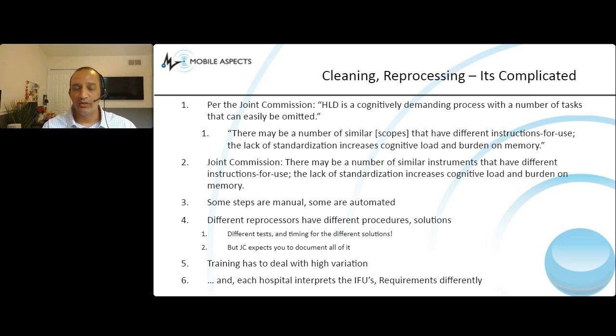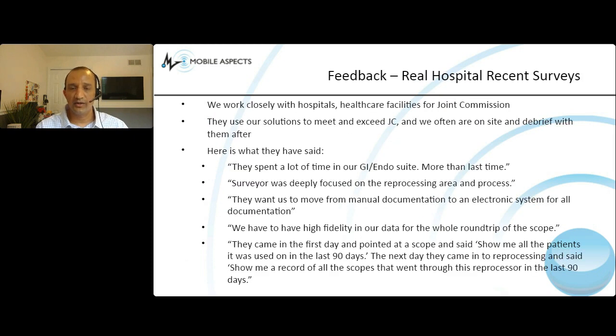And each hospital interprets these IFUs, these requirements, differently. So if you have a team member that comes in, they could be very experienced, and then they come in from another hospital, they may do it differently. And then they have to relearn how you guys do it at your facility. So there's a lot of variation there.